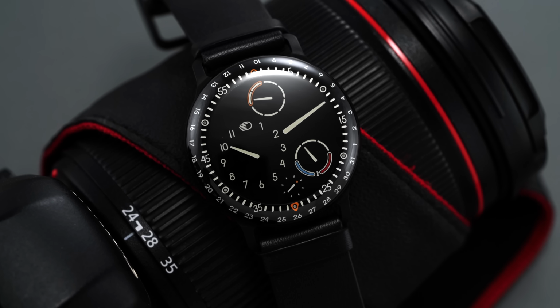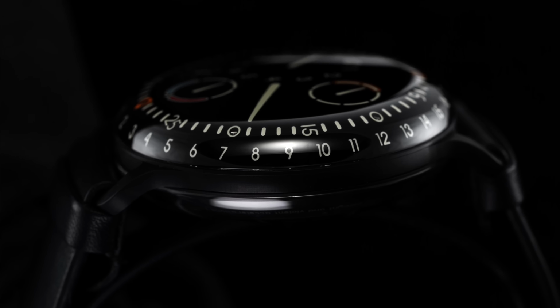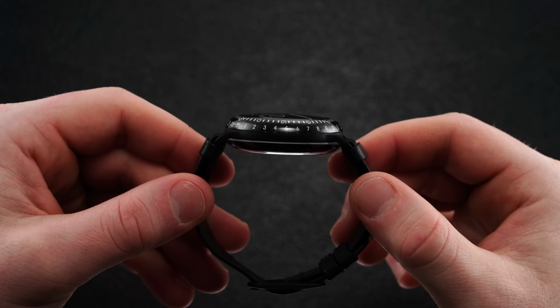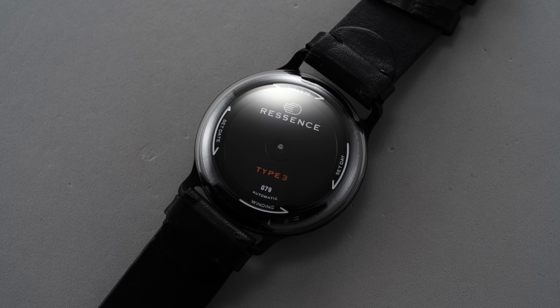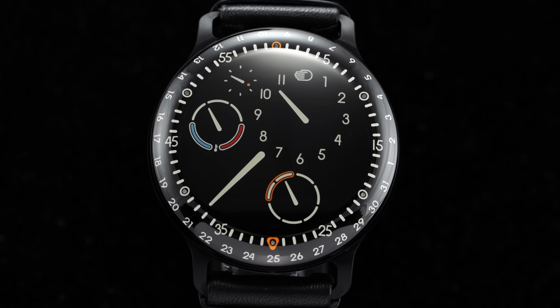So the Type 3 presents as a sort of rounded disc with a pebble-like shape constructed from two rounded sapphire domes, demarcated by a Grade 5 titanium central case that includes the 22mm lugs and separates the dry mechanical back half of the watch from the front half of the watch, which is filled with 35.7mm of oil, which for context is over half a filled shot glass of liquid.